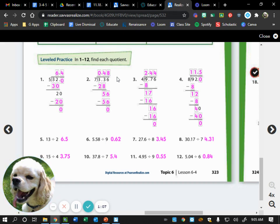Then we had number 7. They didn't set it up for you, but you would have set it up just like we did in our notebook yesterday and just like they did up top here for 1 through 4. So for number 7, when we take 27 and 6/10 and divide by 8, we should wind up with 3 and 45 hundredths. So 3.45.